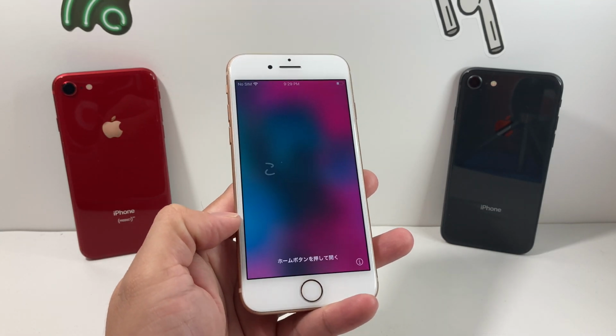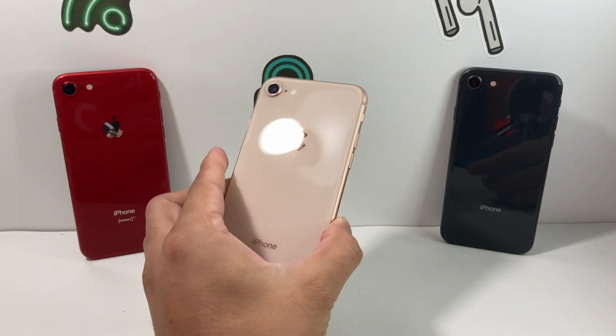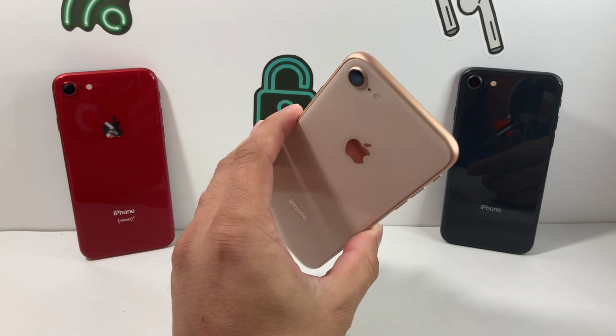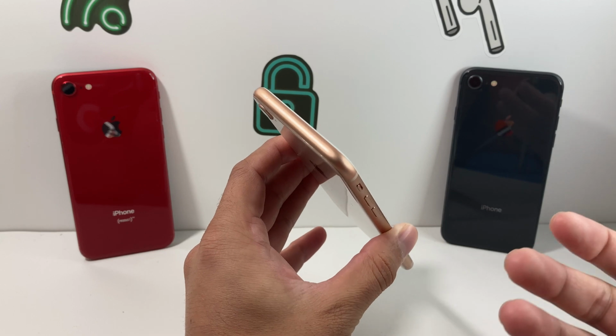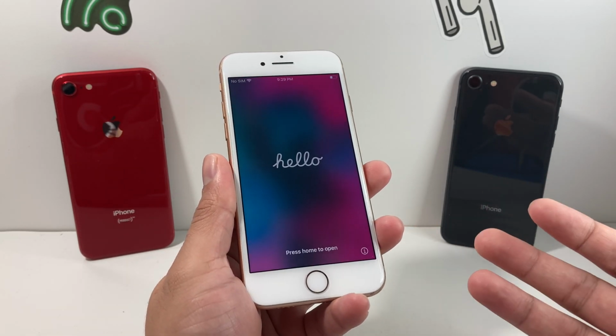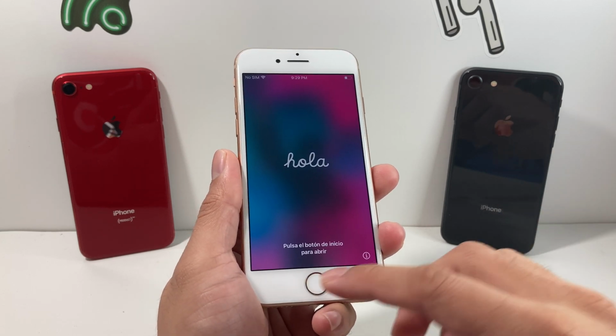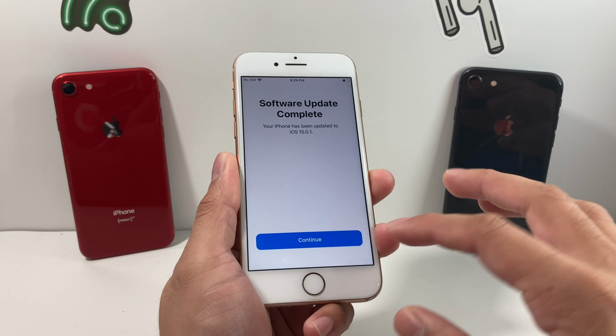In today's video, we're going to be reviewing iOS 15 on the iPhone 8 here. As you can see, we updated the iPhone 8 to iOS 15, and in this video we're going to talk about some of the top features of iOS 15, how well the experience is upgrading to iOS 15, and finally, whether you should upgrade or not to iOS 15. All of that and much more we're going to be covering in this video.